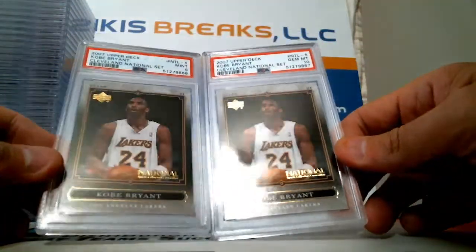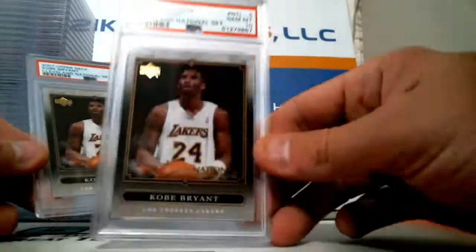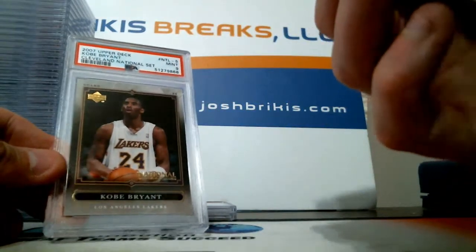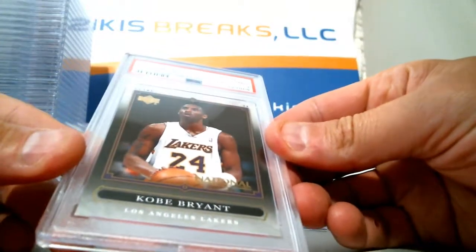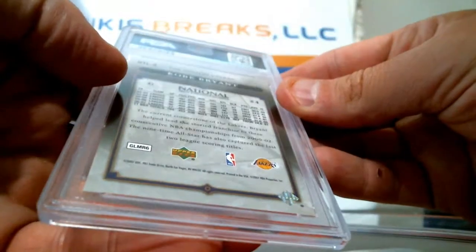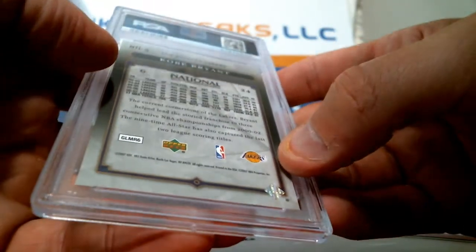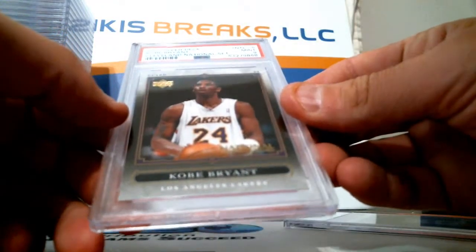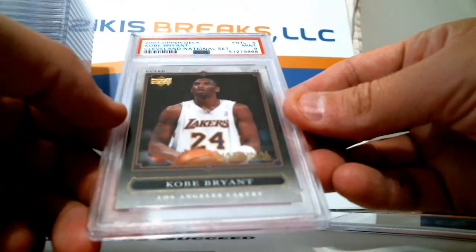So we got a 9 and a 10 on the Kobe. I doubt there's a whole lot of these out there. I'd have to look the pop report up, but got a nice 10 there, and I'm not sure why this one didn't jam. They must have figured something was slightly off on this one. Maybe. Sometimes you see a tiny little corner and you just assume that's what it was if nothing else sticks out, but I don't know.